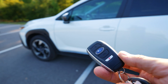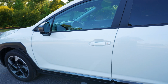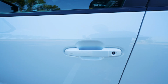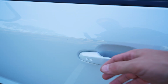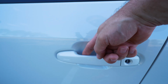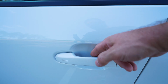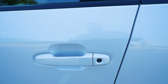But generally, when you use this key, just keep it in your pocket or in a bag. As long as it's on the outside of the door for the front driver or passenger doors, there's a sensor right here indicated by these two little lines. You just put your hand over that and it locks the doors. To unlock it, you simply put your hand behind the handle here. There's a sensor back here. As long as the key's on the outside of the door, it will sense the close proximity of that key and unlock the door and allow you access. There's also a physical key location here on the driver's side only.